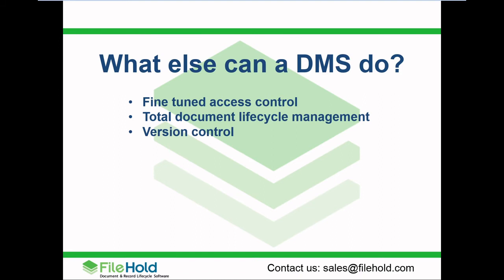We allow version control in a document. Version control means that I always know which is the current version of it. I can check a document out, make a change to it, and check it back in as a new version. When another user comes into the system and wants to see that document, they know they're always looking at the current version of it. So I don't have to worry about final version 3, etc.